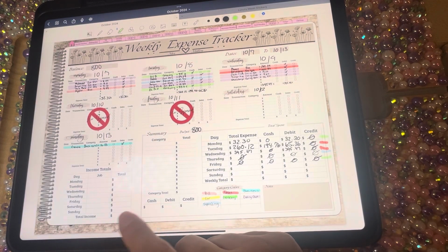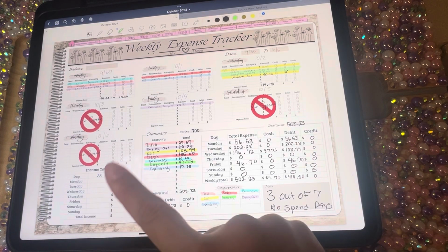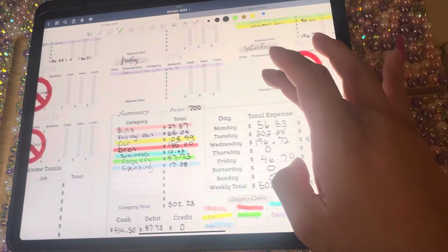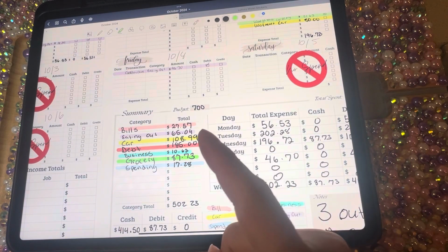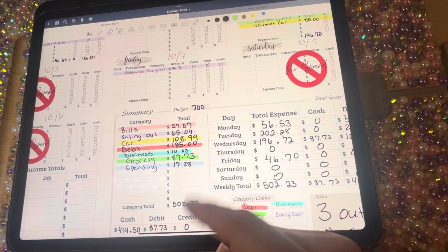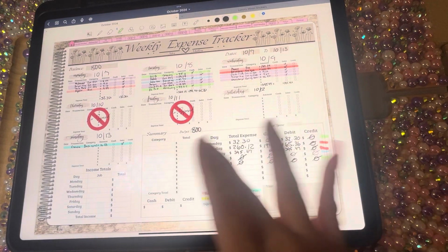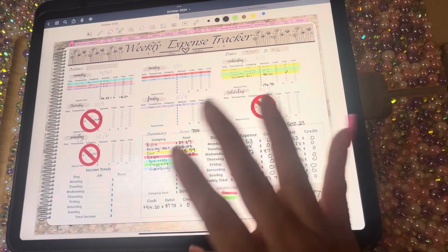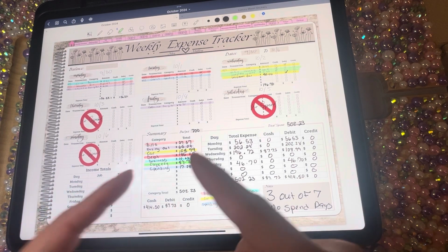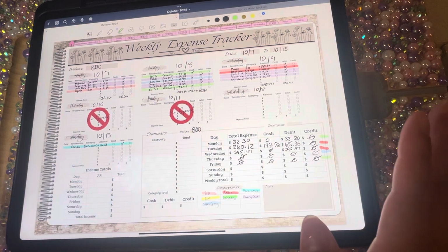I'll probably put the total income towards the end of the week. Didn't do that last week. But anyways, last week our eating out was $65. Our bills was $27.57. Debt was 185, business 1062, grocery was $87. So far, we spent quite a bit on grocery, but we'll see. We'll see how everything ends up being. Anyways, you guys, and spending was $17. We did only one spending so far.